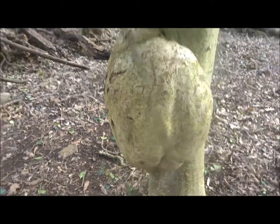Look at this great big canker on the tree. Amazing, isn't it?